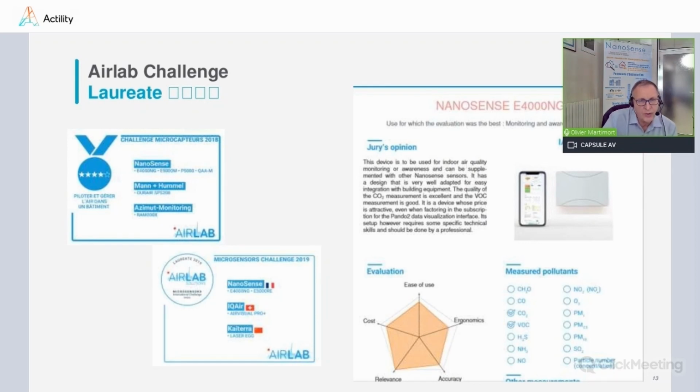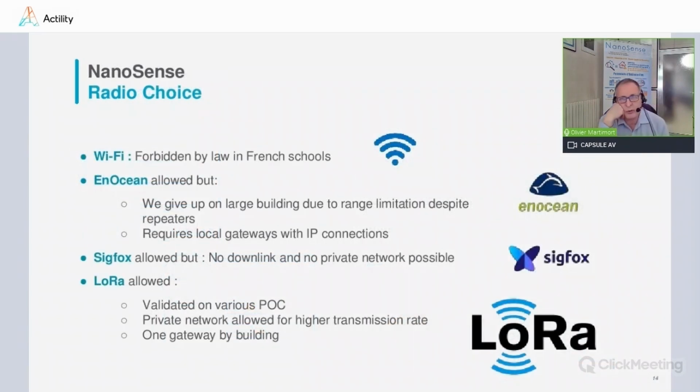So this probe, or those probes, are quite known, I would say, because we won the Air Lab challenge of the micro sensors challenge in 18 and 19. They were now in 20. As you can see, the result is that we are quite balanced between relevance, cost, ergonomy, accuracy, and so on. For the radio choice for our probes, we decided not to use Wi-Fi because it's forbidden in a French school, and also it's not as reliable as we would like.